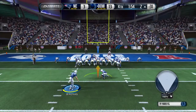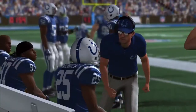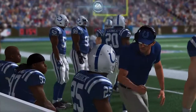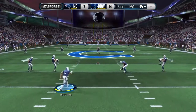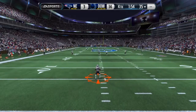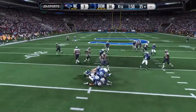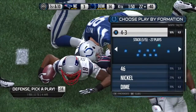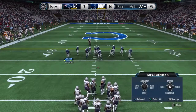The Colts getting set for the point after. Man, the extra point is good. Rob Baronis lining up for the kickoff. Catches it at the six and begins the return. And he's tackled just past the 20. We'll mark it at the 22-yard line. They come to the line of scrimmage. First down.